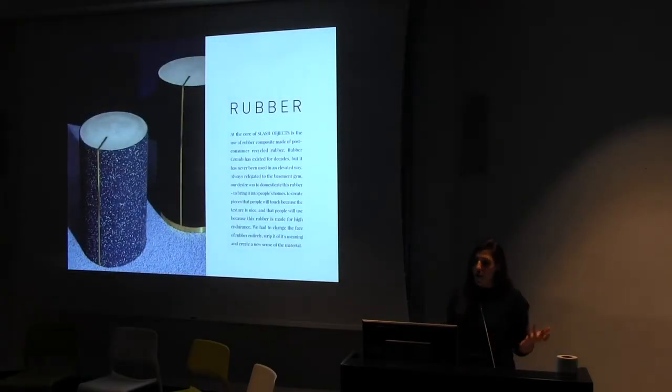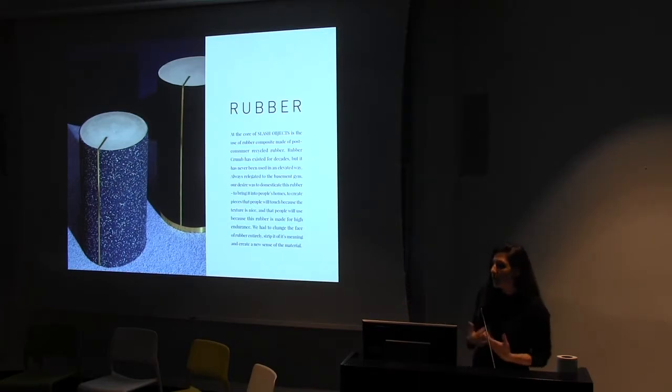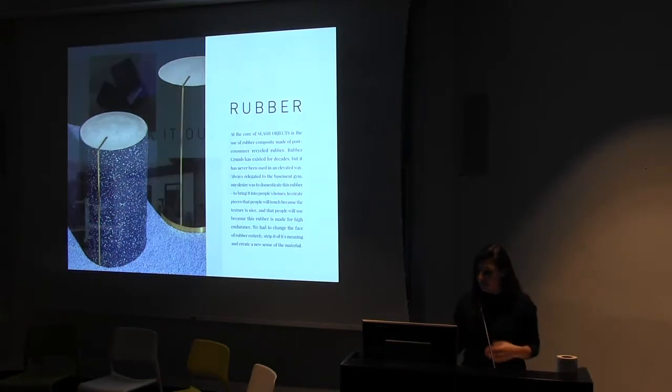And so one of the first pieces was these side tables, where the exterior looks like a terrazzo, but it's really made of rubber particles that are old tires, old playgrounds, old shoe soles, reappropriated and cast together with concrete and brass. And really thinking about how this high endurance material can transform into something that people find elegant and would want to live with.